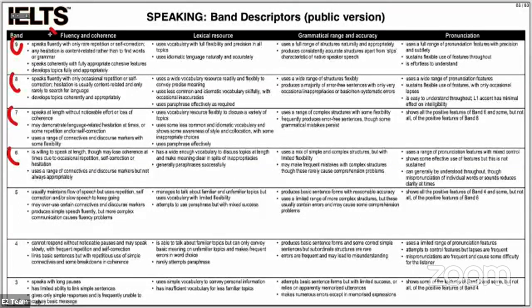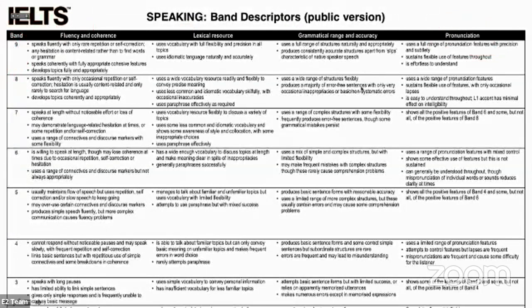This one is about your fluency and coherence. In other words, how smoothly you speak. This one's about vocabulary. This one's about your grammar. And this one here is about your pronunciation. This is what we're going to look at in this lesson, pronunciation. And we're going to look at how to get that 9 score, okay?